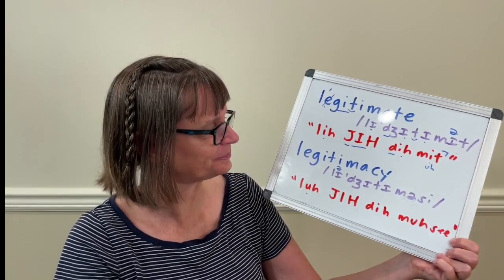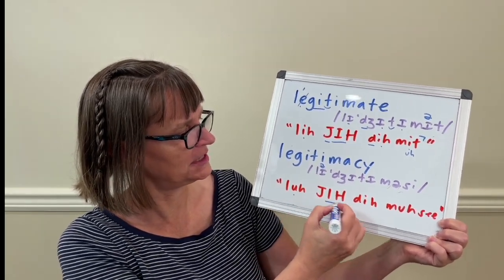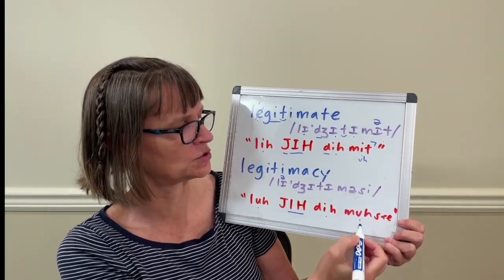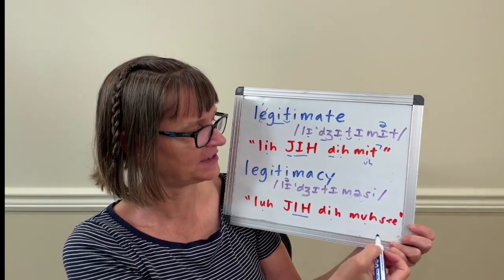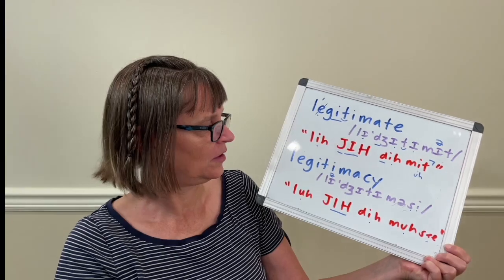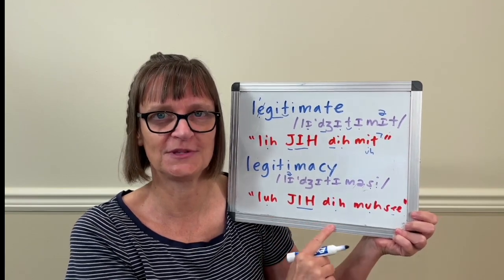Then in legitimacy, we have the same first couple of syllables, "legit," and then here again, we can say "mi-si" or "ma-si." I think it's more typical to use a schwa in this context of that unstressed second to last syllable, and then our letters CY say the S and E sounds, just like the word see. You can do the same technique for starting on the stressed syllable. That would sound like "gitimacy, gitimacy."